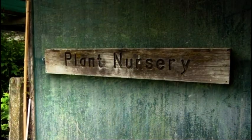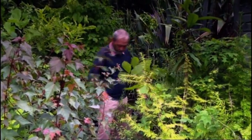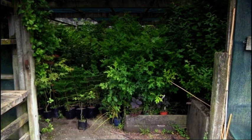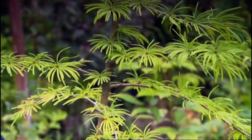I like to call myself the plantsman because I basically have everything to do with the plants, how they're grown, how they get here, what we plant, and their future development and the planning of the arboretum. At the moment we're standing at the edge of the jungle, which is my nursery.